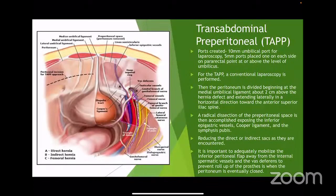These are the two basic differences between TEP and TAPP. I am again saying, otherwise the dissection is the same, and where you have to put the mesh is the same. The complications are almost similar, because you are operating in the same area for both procedures. So you have to remember these two differences, right?